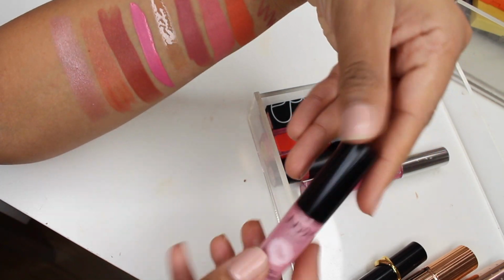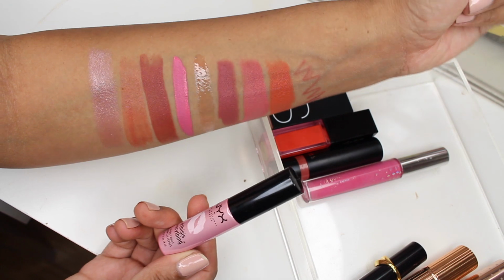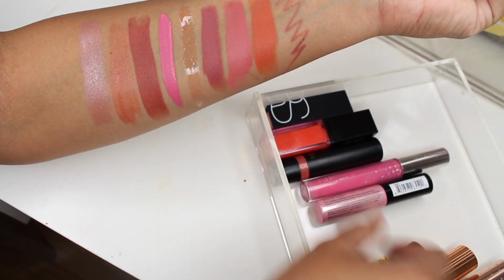This is Everything lip oil. I don't hear many people talk about these. Do these have shades? It's kind of the pink one. It doesn't really have much of an undertone, but really, really beautiful.